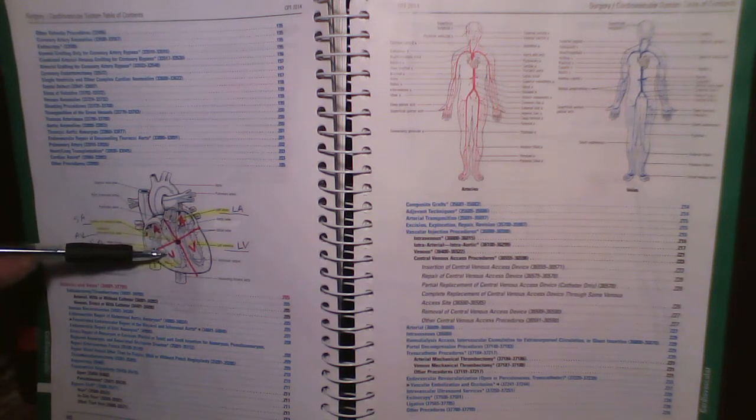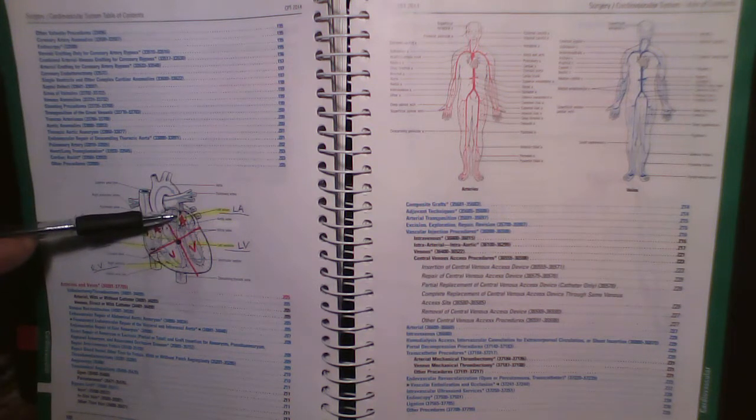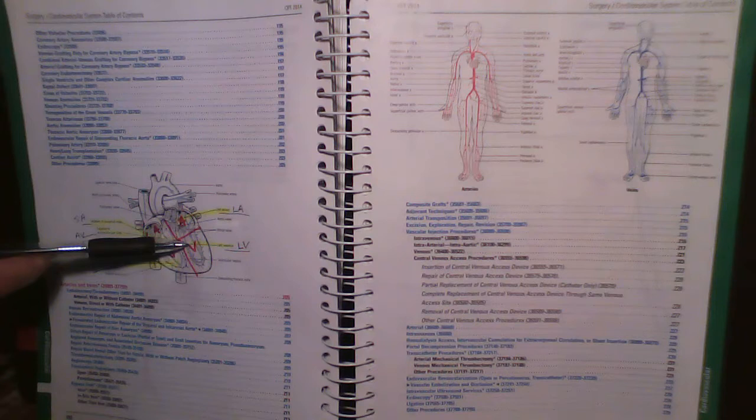Okay, so page 182, we have the heart here, and I've kind of enhanced my diagram of the heart. If I had a whiteboard, I would draw a simple heart on the board and section it out to your atrial and your ventricular. This is your right atrial chamber of the heart, your right ventricular chamber of the heart, your left atrial chamber of the heart, and your left ventricular chamber of the heart.